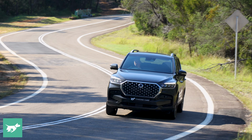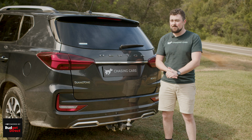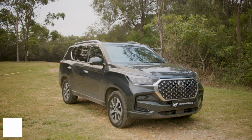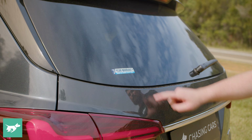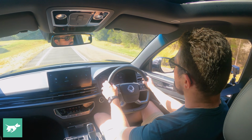Previously, we've towed about 2.7 tons with the Rexton, and it did a pretty decent job, so some solid marks for the Rexton there. Now let's talk about running costs. So this is another bit of a strength for the Rexton. As part of their 777 deal, you get 7 years unlimited kilometer warranty, you get 7 years of roadside assistance, and you get 7 years of capped price servicing.